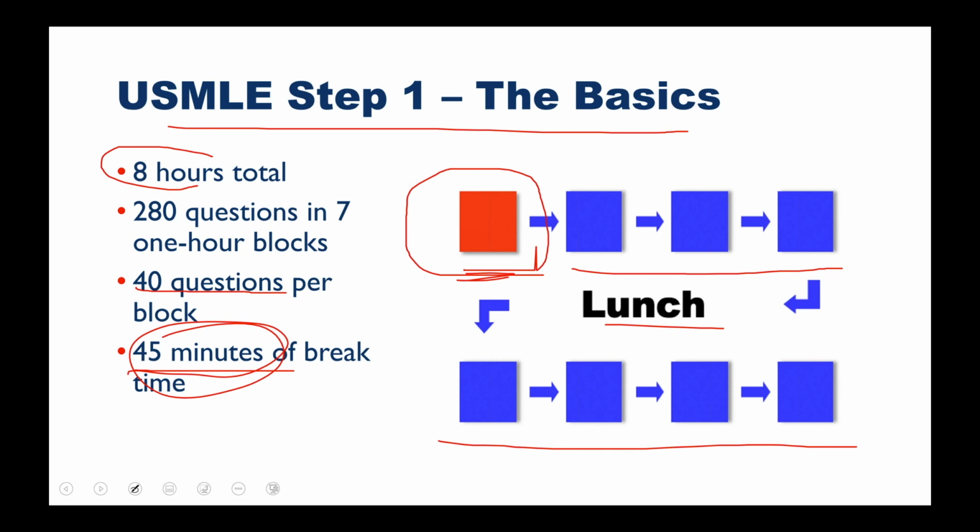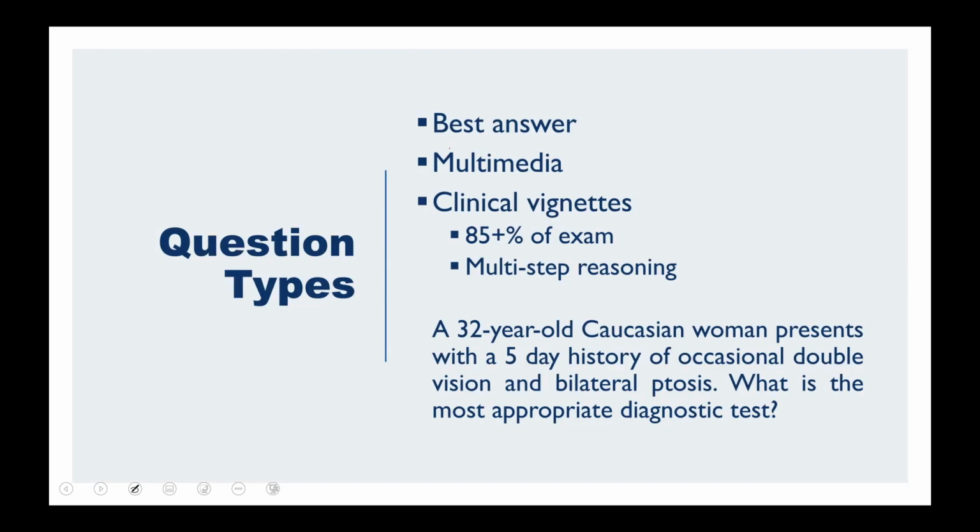All right, so moving on. With the exam, as we all know, it's all single best answer. There are some multimedia questions, and we'll talk about how to handle that later on. Most of the exam is case-based, so you're going to have a clinical vignette or some sort of problem-solving scenario. And I would say half to two-thirds of the questions are multi-step with regards to the reasoning, the rationale, and the approach.